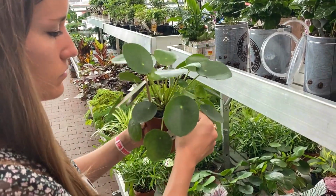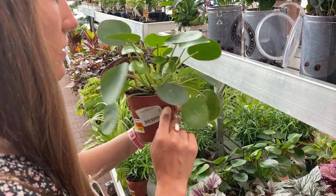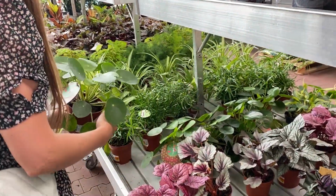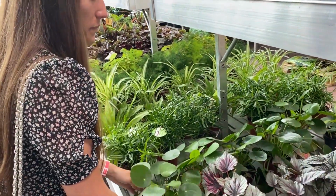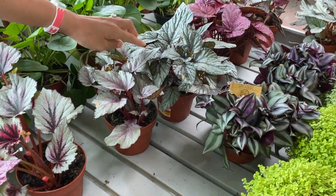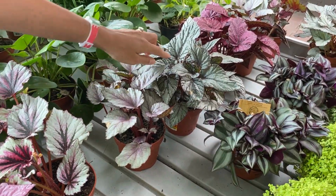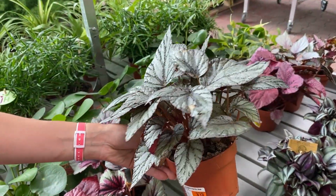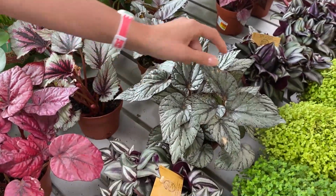You see, look at the little baby there. And there's another little baby. They're very cute. I feel very healthy with these ones. I do like these begonias. I like this one. This is a bit of a purple iridescence, and that one's like a green. This is very pretty. I like that. Just looks a bit sad.